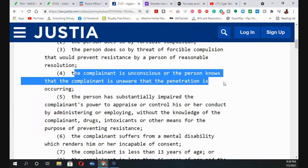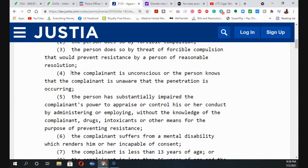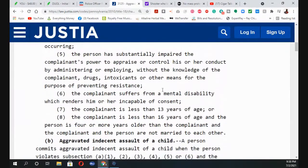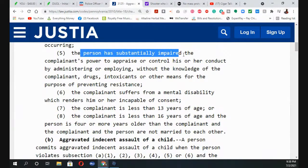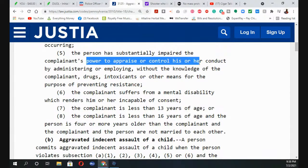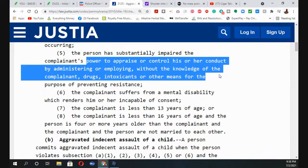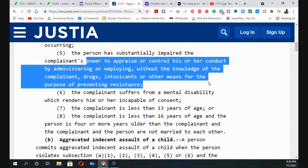This is one of them, family. The complainant is unconscious or the person knows that the complainant is unaware that the penetration is occurring. Also, the person substantially impaired the complainant's power to appraise or control his or her conduct by administering or employing, without the knowledge of the complainant, drugs, intoxicants, or other means for the purpose of preventing resistance.